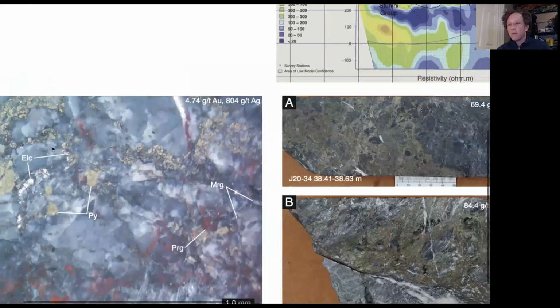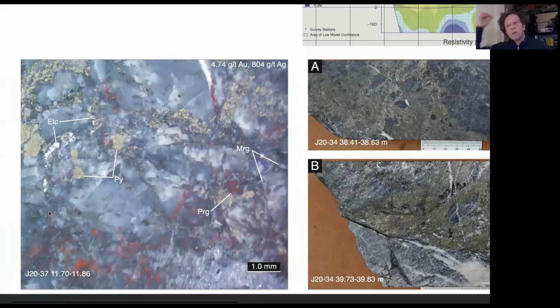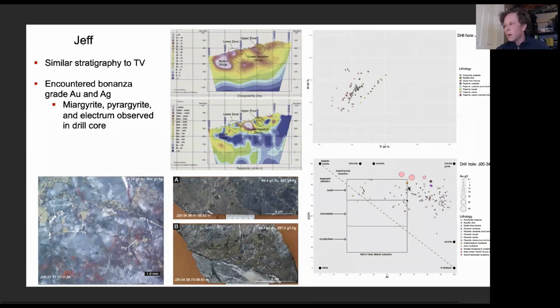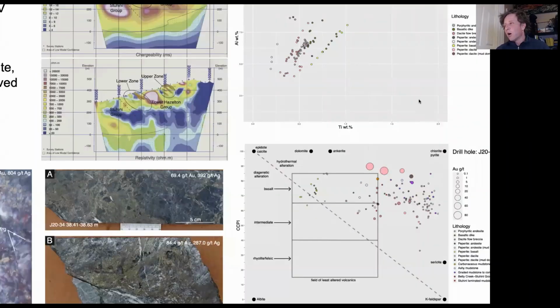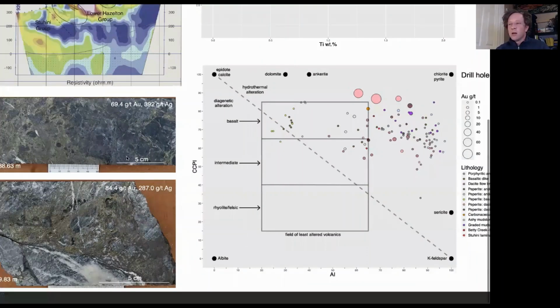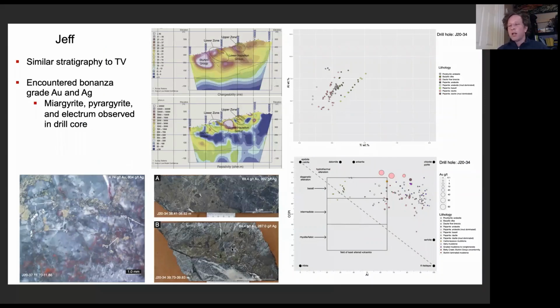This is an example from J2037, only 11 meters below the surface, where we have electrum, miargyrite, and pyrargyrite. So we've got our silver and gold minerals here. And this sample, while running somewhat low in gold at 4.7 grams per ton, is running at 804 grams per ton silver. Again, we were able to show using the alteration box plot that our gold grade corresponds very well with intense alteration. I also have some evidence from Jeff that we've probably intercepted a synvolcanic feeder structure, where we have intensely brecciated rock, and the breccia fragments themselves are intensely chloritized and sericitized.